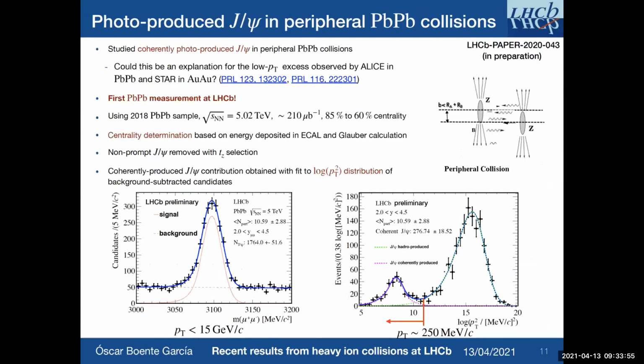Okay, so moving to lead-lead collisions, I start with peripheral collisions, so both lead nuclei do not fully overlap, but there is some overlap between them. Here we want to study the coherently photoproduced J/psi because one of the motivations is this low pT excess observed by other experiments, which could have this production mechanism as origin. This is the first lead-lead measurement at LHCb.